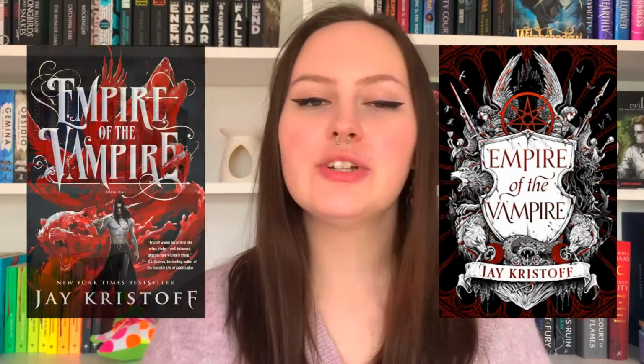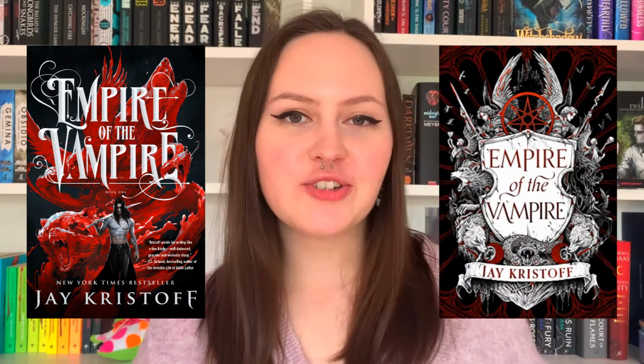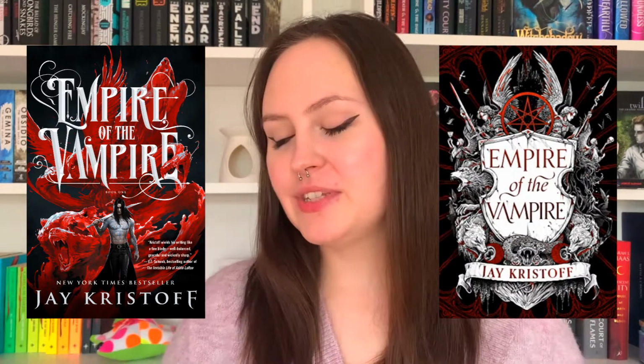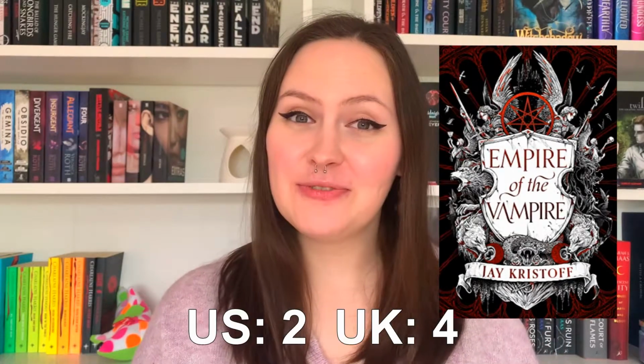I love the font, I like the symbolism that's on there, I like that it looks like a coat of arms, and I like the colour palette. I know obviously they've got quite similar colour palettes. This makes me think more vampires, dark, vampiric, whereas the red on the US cover is a little bit brighter and more fire truck red rather than crimson. So I'm sorry, but the UK cover definitely takes the cake for me.